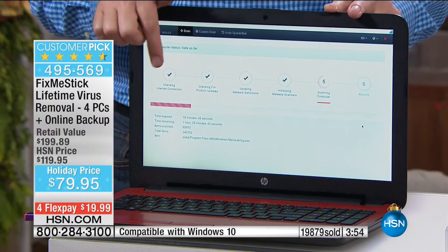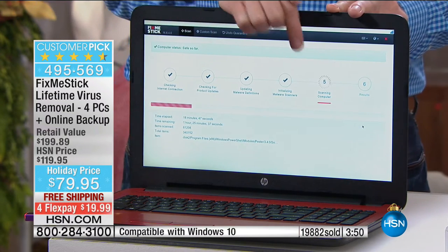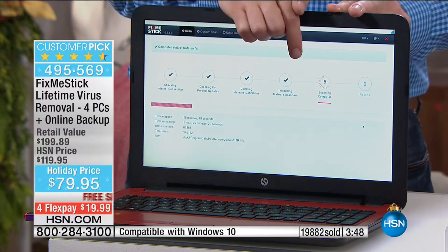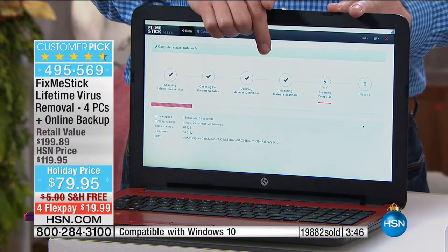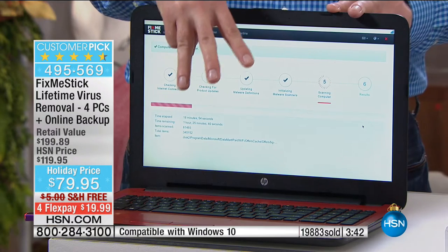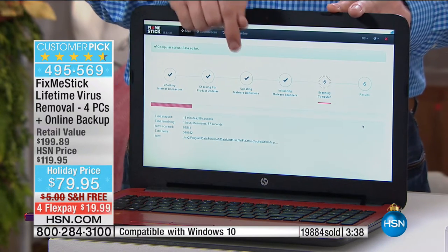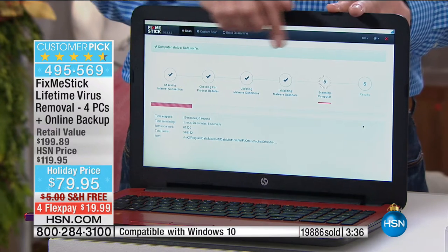So here's what happens with Fix Me Stick. As soon as you plug it in and make sure you're online, then step 2, 3, and 4, it's downloading the latest virus and antivirus definitions. And it doesn't just download Fix Me Stick software, it downloads 3 of the top antivirus solutions out there, so every file is triple checked, triple filtered, triple cleaned to make sure it's nice and good.